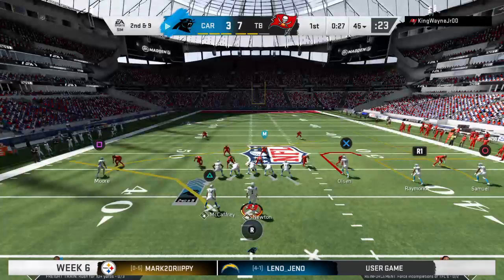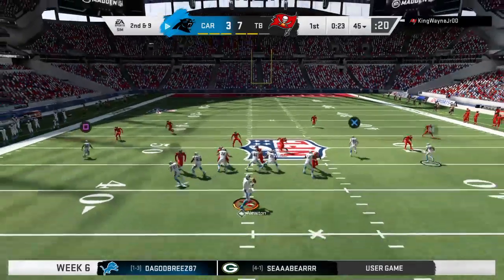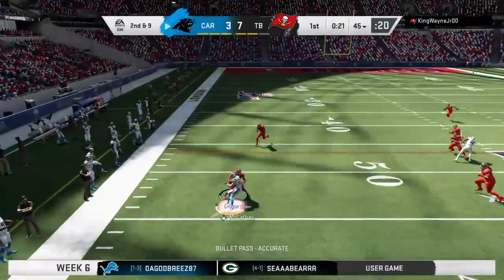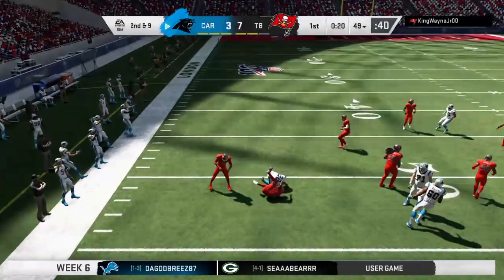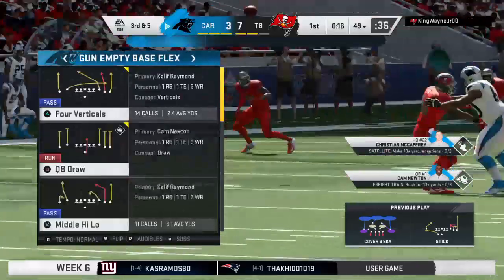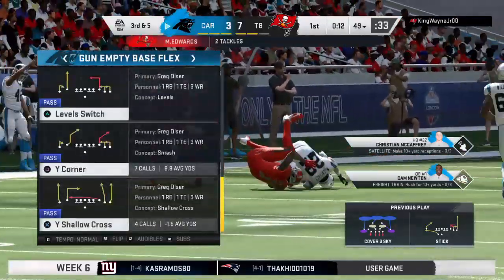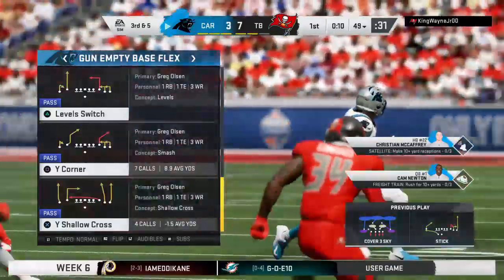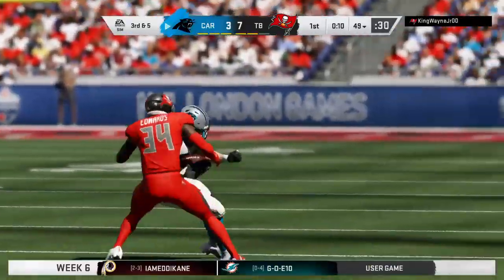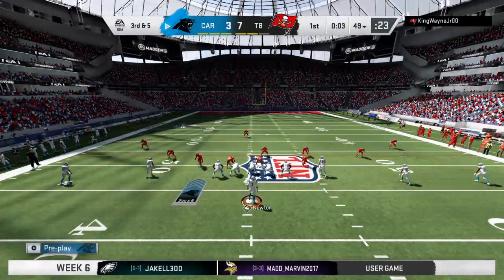But there's got to be one positive to that. If you keep moving laterally, creases tend to develop as the game moves on, and they can run it back inside later. Newton delivers this one to McCaffrey. It's a 4-yard pickup, and that's going to lead to a 3rd down. Brings up 3rd and 5. Now, this will probably be the last play of the quarter.